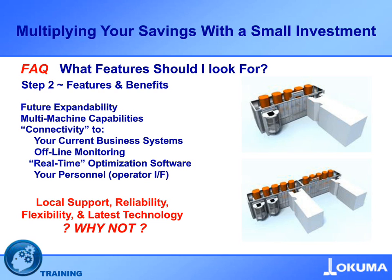Real-time optimization software. This is not as complicated as it used to be. Now the PC controller can optimize my tool paths and my jobs. I tell it I need this job by next Friday. It will find time in the system to do it. A system that can't do that today is the wrong system.